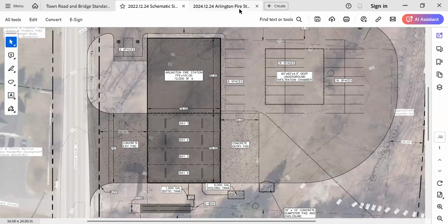I think you're going to have a hard time bonding out this whole project without some visuals and a proposed layout of what this really looks like.